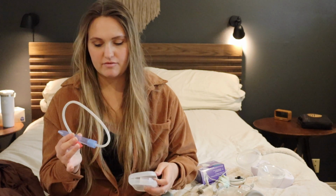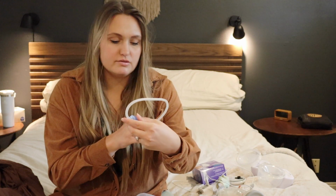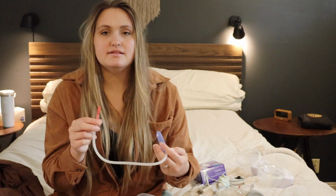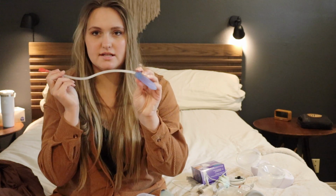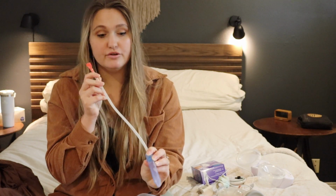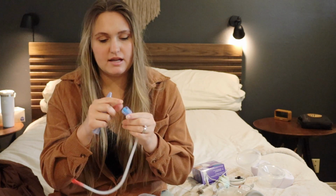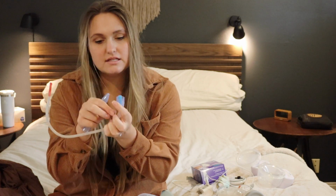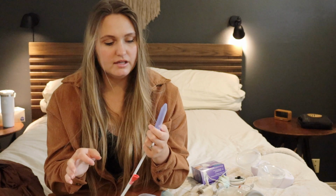I forget the actual name of it, but it's by Frida. Oh, it's literally called the Nose Frida. And this end, the red end, goes in your mouth, and this end goes in the baby's nose, and you suck the boogers out of their nose. It is so effective, and it's impossible to get boogers in your mouth because it has a filter that you can replace. It has like a little squishy filter thing that you can replace here and there.